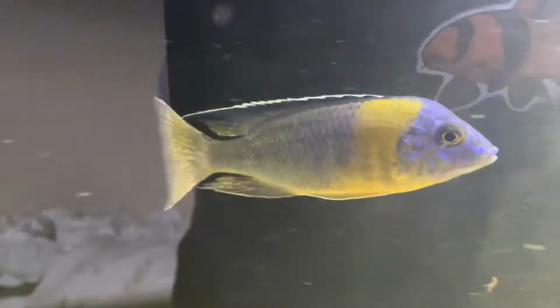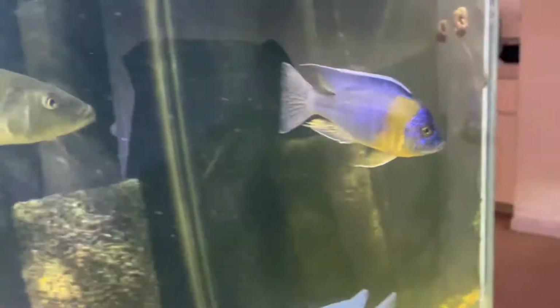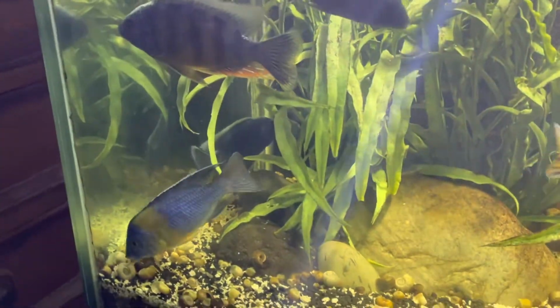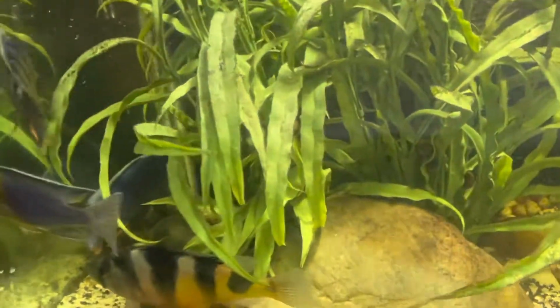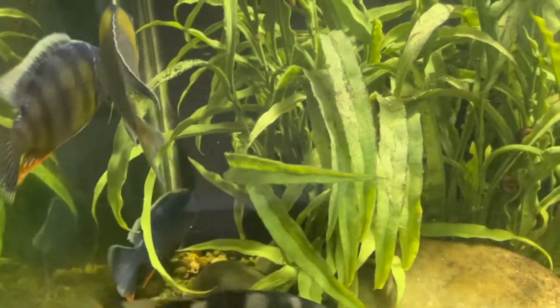So this is a bicolor 500. This is a peacock from Lake Malawi. Also an absolutely gorgeous fish. One of my other favorites of the peacocks. He's a brand new one also, so I'm still learning his attitude, and I think he's fit in pretty well. I haven't had any word that he's been getting bullied or he's doing any bullying. I know he eats well and he seems to always be out and about, so he's doing great.